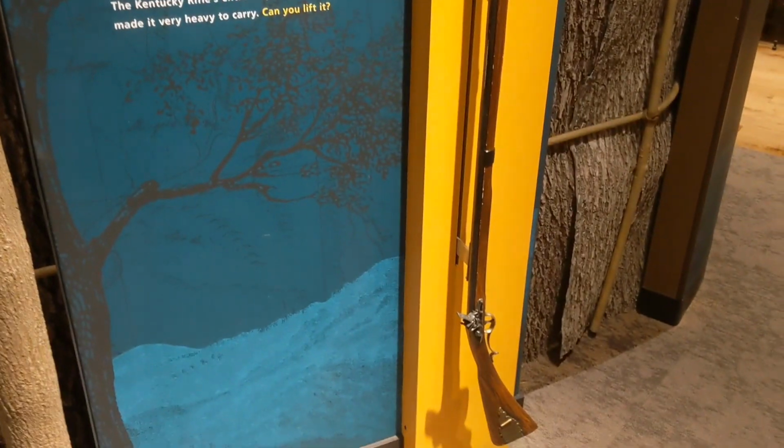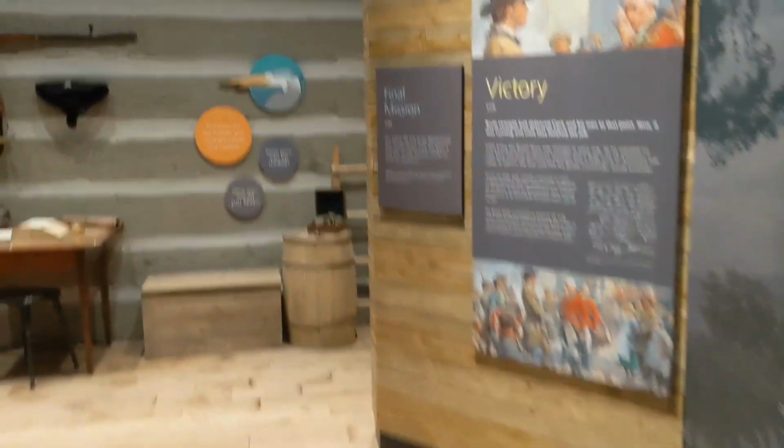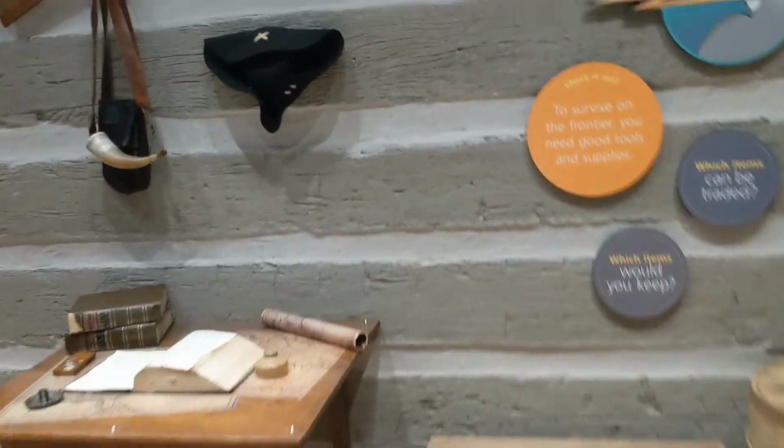My uncle had several rifles like that. I have one at my house still. It's pretty cool. I think it has some kind of like rosewood stock. It's awfully pretty. You can tell someone put a lot of time into it.